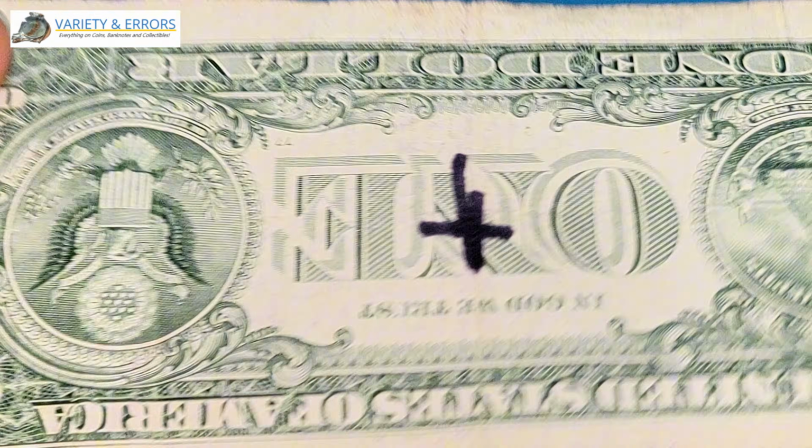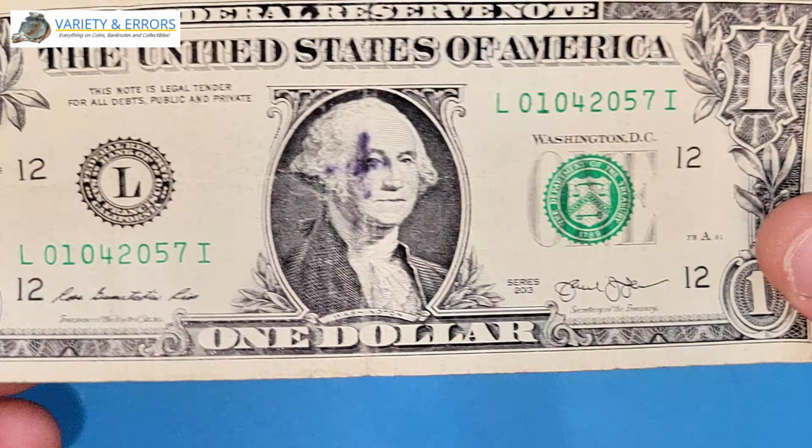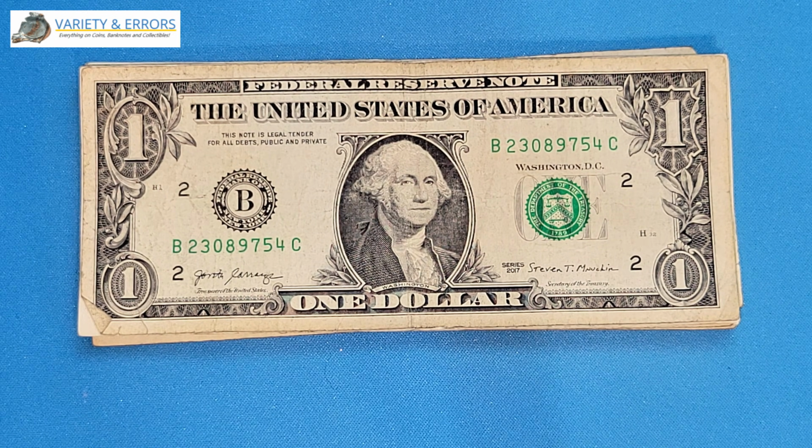But this one being really beat up, it leaves a lot to be desired. I'm going to set it aside, though, because I like me a small find if I can't find anything else. Anyway, moving on. Even worse condition $1 note, 2017.